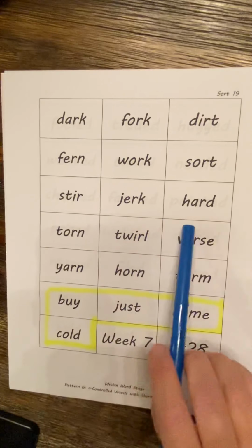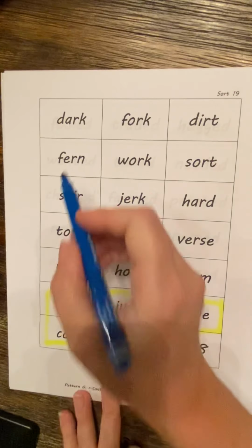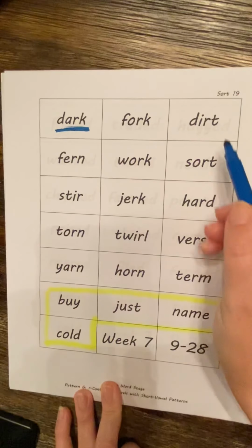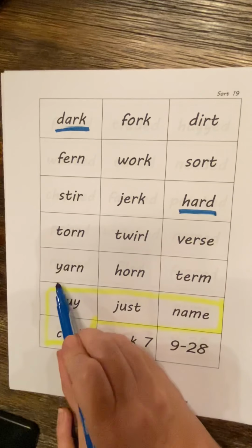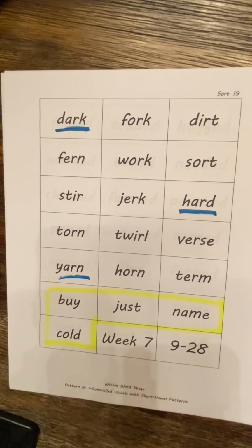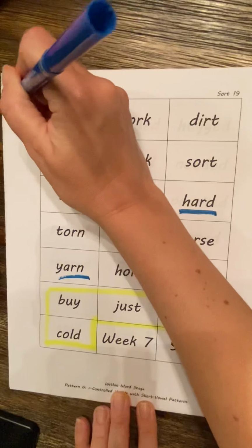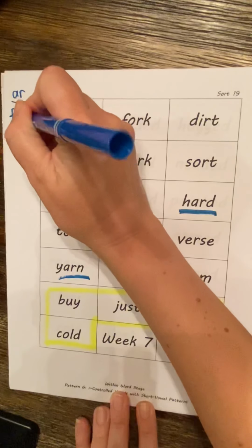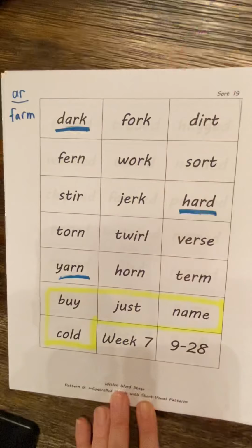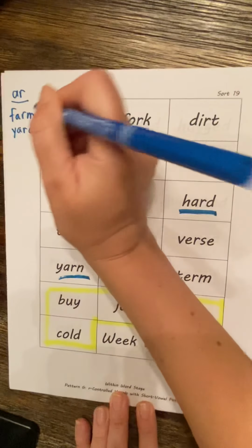Dark, hard, yarn. We hear R, R, R. This is the AR combination, R. And we hear it in farm and yard.